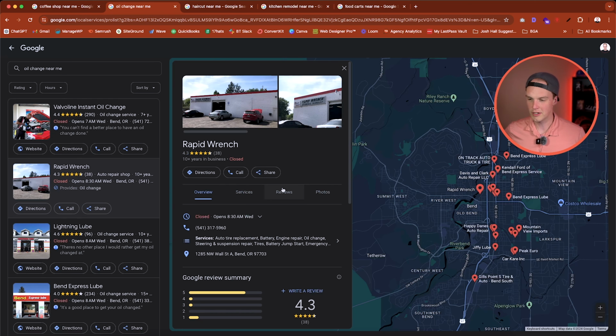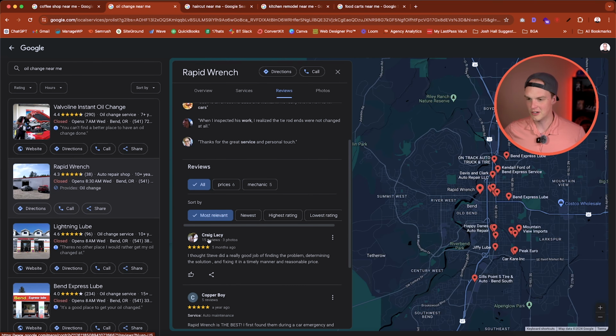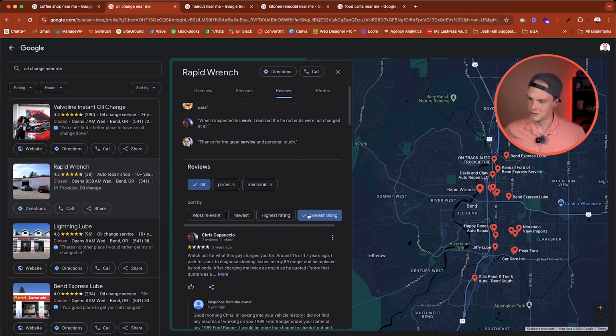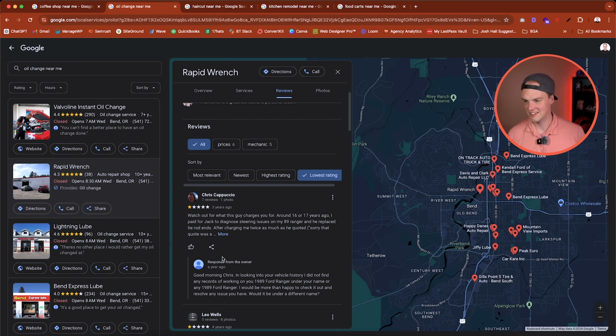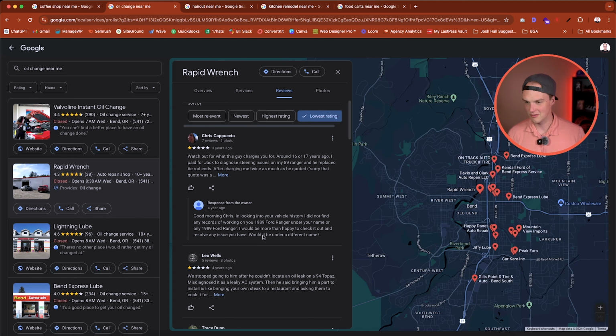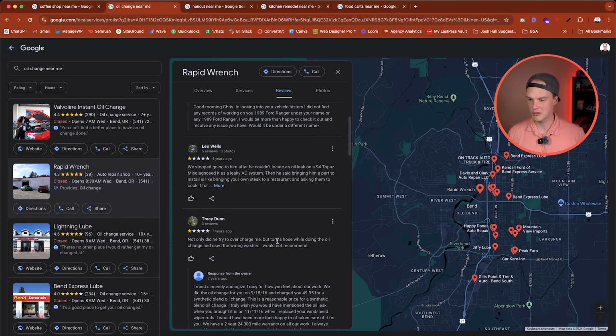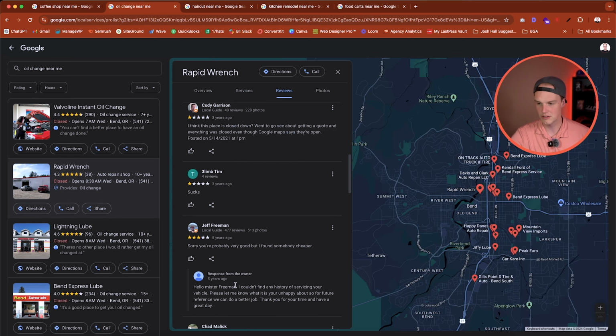And one thing that people like to do a lot when they look at reviews is they'll look at 1-star reviews and they'll look at 5-star reviews. So they'll go like lowest rating. "Watch out for that guy, charges you for around 16, 17 years ago." 16 or 17 years ago? "Man, the diagnosis strain, you replaced the tie rod ends." Here's the guy that was quoted. He said, "Good morning, Chris. Looking at your vehicle history, I did not find any records. I'm happy to check it out. Would it be under a different name?" That's funny. He's actually responding. A lot of people look at these responses to these reviews, so it's really important to do that.